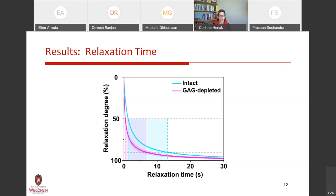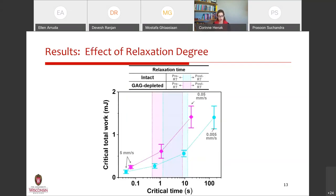So we then pulled those relaxation times back to our critical total work. So here, instead of the loading rate on the horizontal axis, we have critical times. This is basically flipped from the plot that I showed before, where our shortest critical time was at our fastest loading rate on the left-hand side of this plot. You see again that at that point we are pre-relaxed, and this requires the least total work to induce fracture. On the right-hand side of the plot, at the slowest loading rate we were able to achieve for each of our test cases, we again have a relatively similar total work between the GAG-depleted and the intact samples.